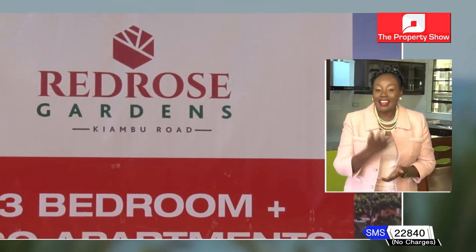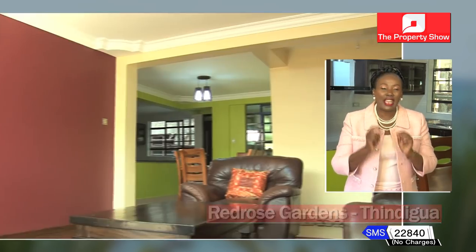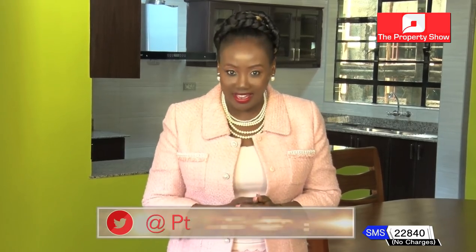Our location today is Red Rose Gardens. Later on, I'll be exploring this beautiful, comfortable project, a functional family home which ticks all the boxes on product and price. But first, let's explore other investment options currently available in the market.